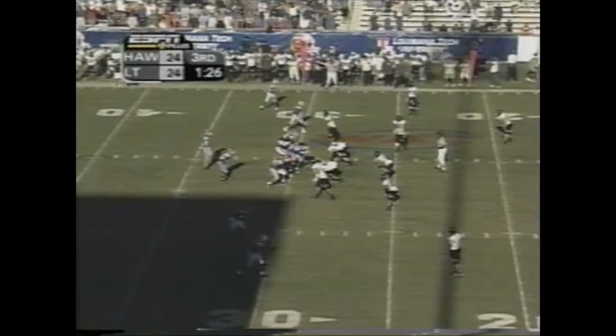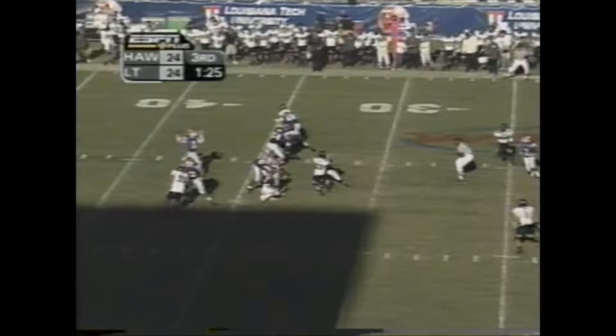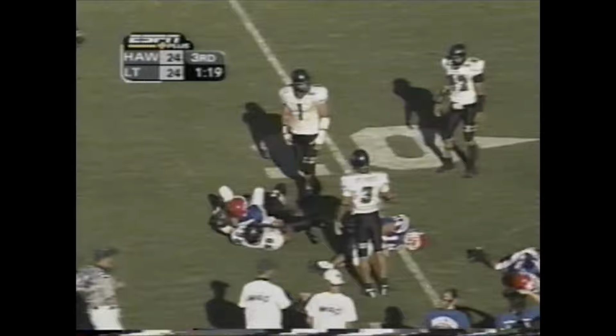Blitz coming from Hawaii. Plenty of time. Complete to Curry. Down inside the 15 to the 12-yard line. DJ Curry, first down.